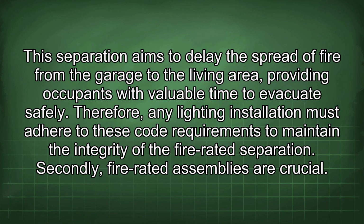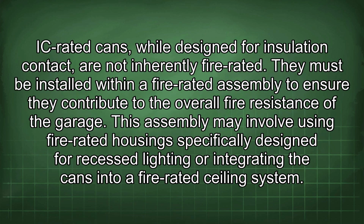Secondly, fire-rated assemblies are crucial. IC-rated cans, while designed for insulation contact, are not inherently fire-rated. They must be installed within a fire-rated assembly to ensure they contribute to the overall fire resistance of the garage. This assembly may involve using fire-rated housings specifically designed for recessed lighting or integrating the cans into a fire-rated ceiling system.